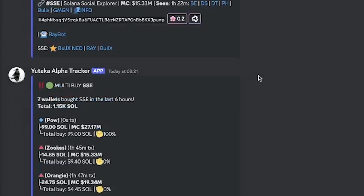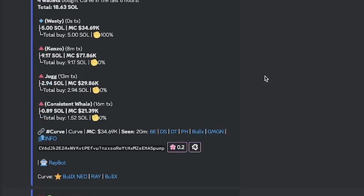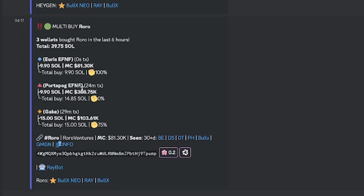Now, I use this Discord tool called the multi-buy alpha tracker that tracks when whales are loading up on new tokens. I also use this Bloom sniper bot, which is a Chrome extension that lets you buy into any contract address instantly. It automatically scans your browser, finds the contract addresses, and allows you to get the fastest entries into them. Not every token is going to explode with this strategy.